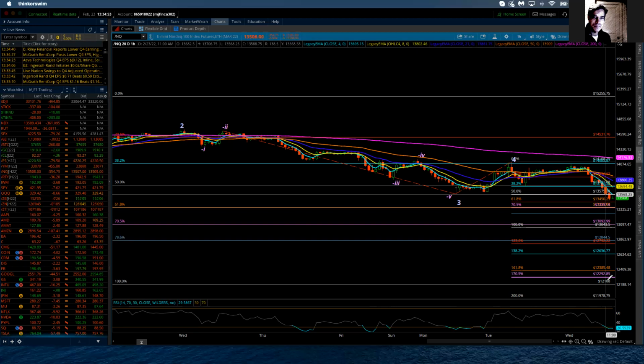The moves were great today. Sometimes they weren't as easy to catch or to stay with. But once the afternoon got going, it was pretty much straight down. And that kept us pretty active trading.